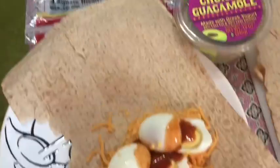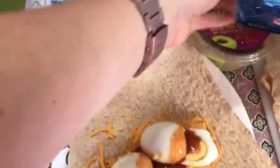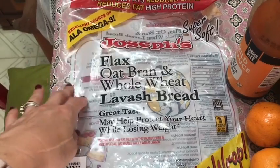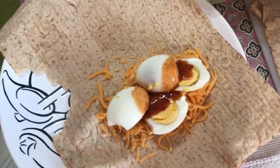And then breakfast this morning is a giant wrap. So I'm using up some wraps that I had in the freezer. These are the Joseph's lavash bread. They're very large. They're 2 smart points each. But I feel like when I cut them in half, they're not big enough. So I'm not crazy about these wraps.